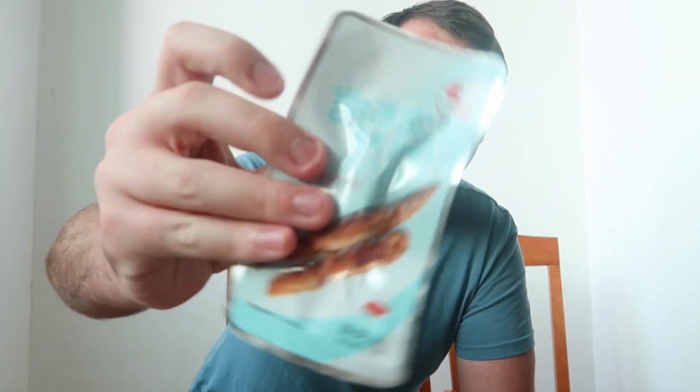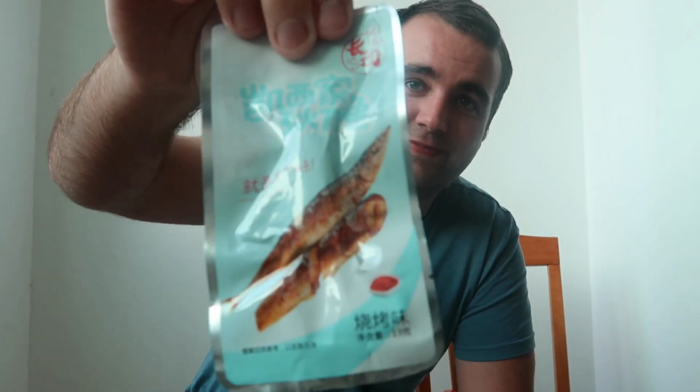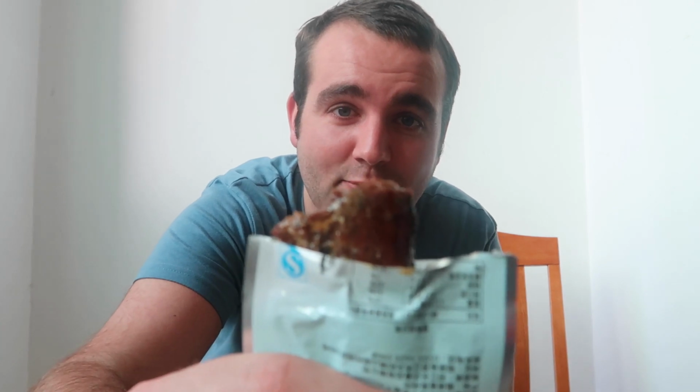So to start off with, I'm going to try some of this. It's some barbecue flavoured fish. So without further ado, open the packet first. Ugh. So it smells strongly of fish. This is what it looks like straight out of the packet, as you can see. And it has a very potent smell of fish. Alright.